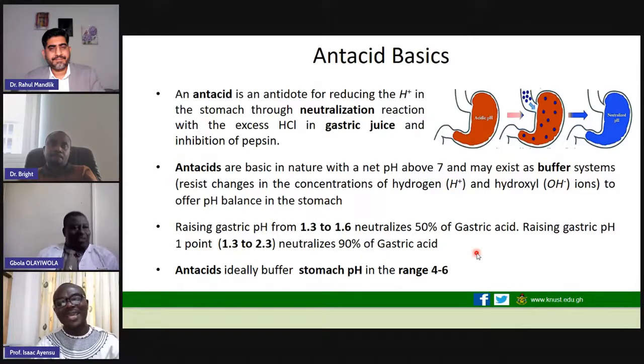Because you are causing a great dilution. When it is highly diluted, it means its effectiveness as an acid is drastically reduced. And that is how these antacids are able to work. Next slide, please.